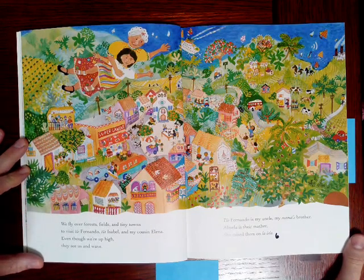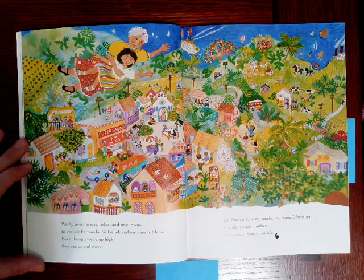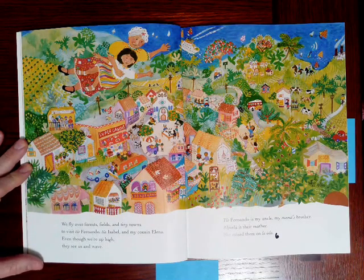We fly over forests, fields, and tiny towns to visit Tio Fernando, Tia Isabel, and my cousin Elena. Even though we're up high, they see us and wave. Now, do you see them in the picture? Tio Fernando is my uncle, my mama's brother. Abuela is their mother. She raised them on La Isla. Now, notice La Isla. Do you think this island would be a fun place to grow up? Oof. I definitely think it would be a fun place to grow up. There's so much going on there.